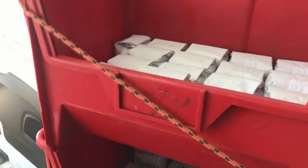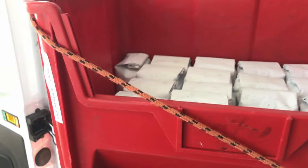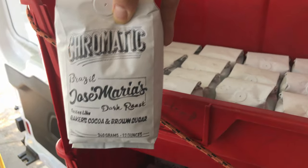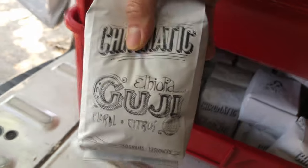But the one thing I like about Chromatic is that they're very punchy. I really like that, and also their design and graphics are super dope. It's super original, you know what I'm saying? And then right here, Chromatic Brazil, Jose Maria. Got Jose and Maria up in the house. And then lastly, we got the Guji Ethiopia.